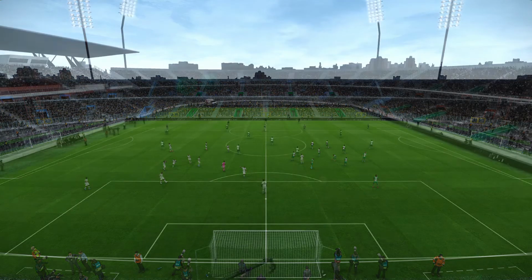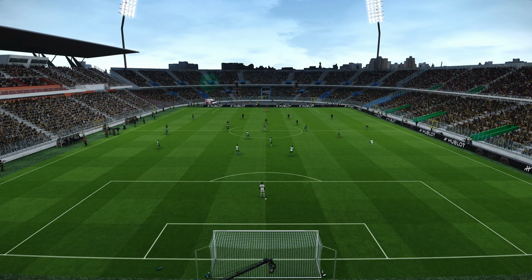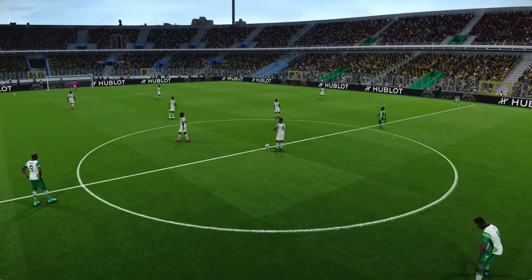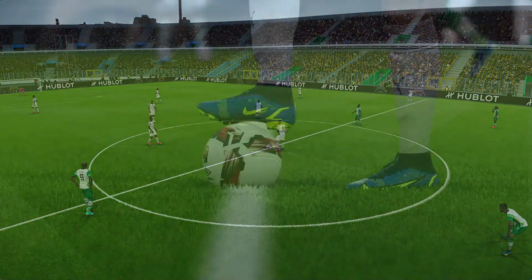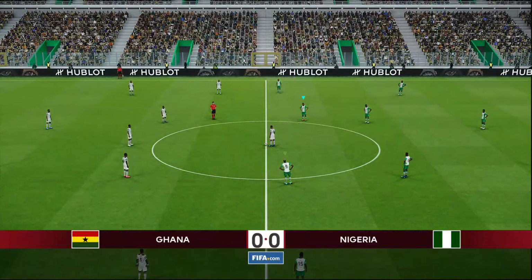And for the Super Eagles of Nigeria, they end up in a 4-2-1-3. Victor Osimhen of Napoli up top. Chukwueze of Villarreal at right. Alex Iwobi of Everton in the attacking midfield spot. And Ndidi of Leicester City in that double pivot in front of the back four. Let's look at our CAF Umbro Neo Pro Bowl.